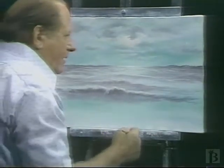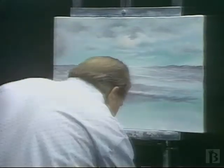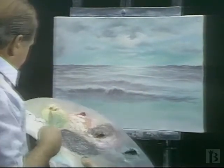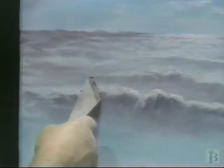And now comes the trouble. Now comes the problems. You have to put stones in. Use your almighty knife and put the stones in wherever you see them or wherever you feel they look the best. Okay, so let's put in the stone maybe here. Hey, there's one.